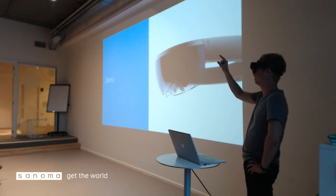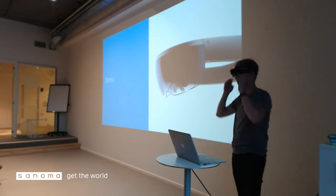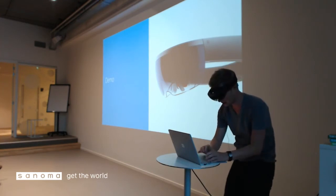Okay, so I'm running a hotspot from the laptop now, so I have a direct connection, and it should be connected now. Let me mirror my screen.